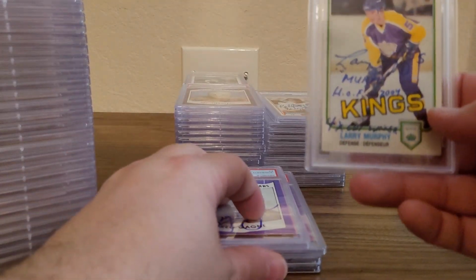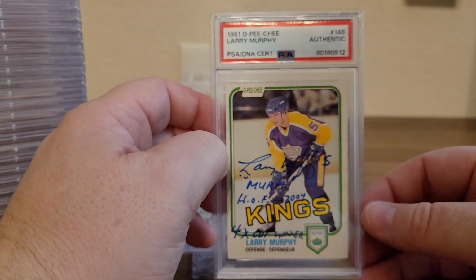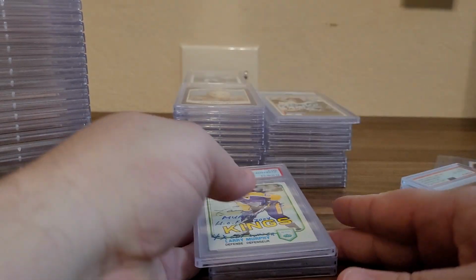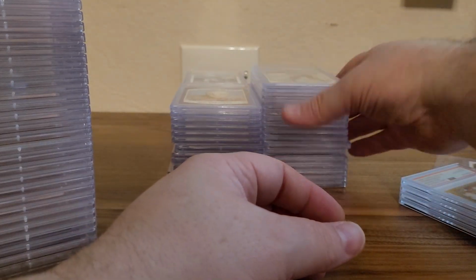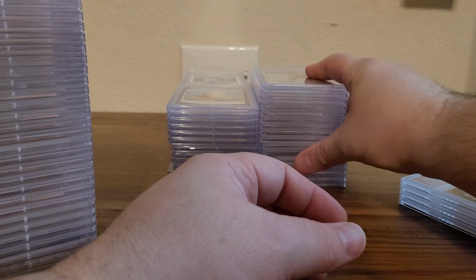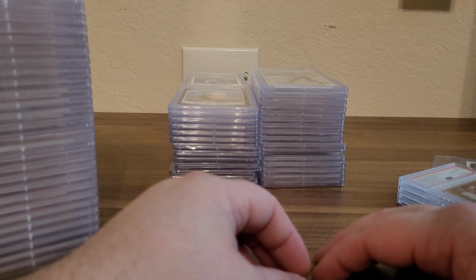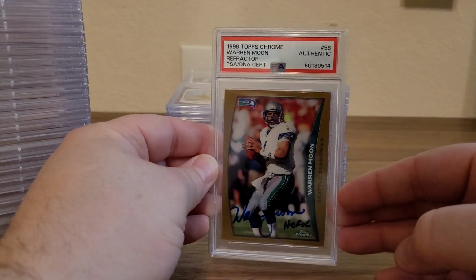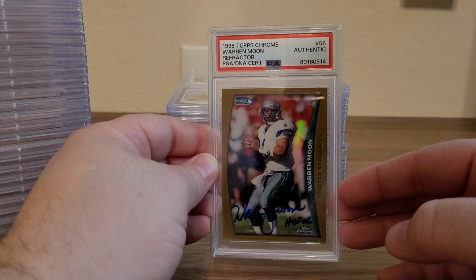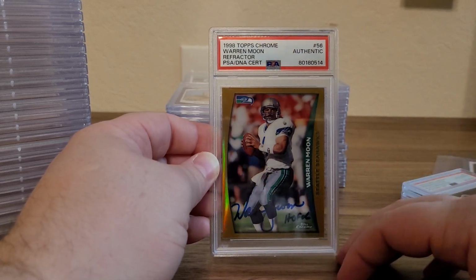Here is the other Larry Murphy that Canadian Cards had done for me. I had two. He was doing a signing, and it was just super, super cheap. I think it was like $15 per and $5 per inscription from what I remember. And so I was like, man, just load me up with two of them. We got the Worn Moon refractor here, signed in blue. Just gorgeous card.